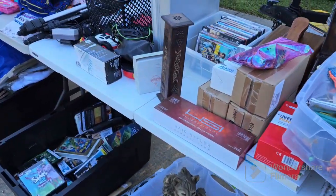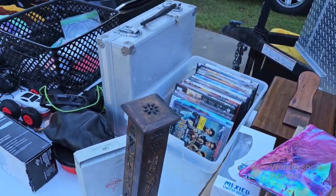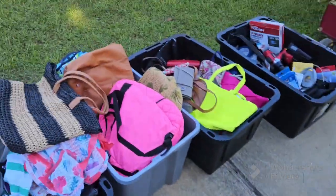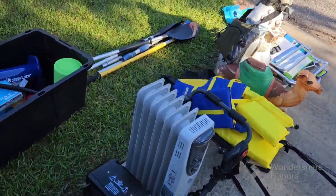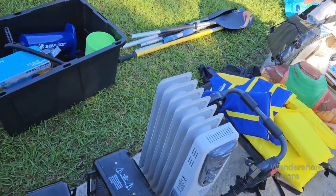This is the Flea Across Florida event. Y'all saw those little guys right there. Those were dream pets, I believe is what they were called. That's the main thing I pick up at this sale. But it's just various. I'll show them in the summary in a second. But this is one of the first stops I have for the Flea Across Florida event.